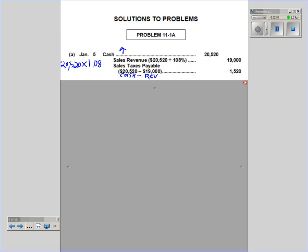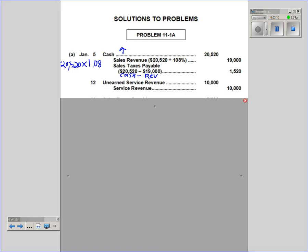Okay, let's go to the next one. January 12th. Performed services for customers who had made advance payments of $10,000. It tells you right there, credit, service revenue. Well, when we get money for stuff we haven't done, Breyer's exactly correct. Unearned service revenue, and it told us right away to do service revenue as the credit. What is unearned service revenue? A liability.